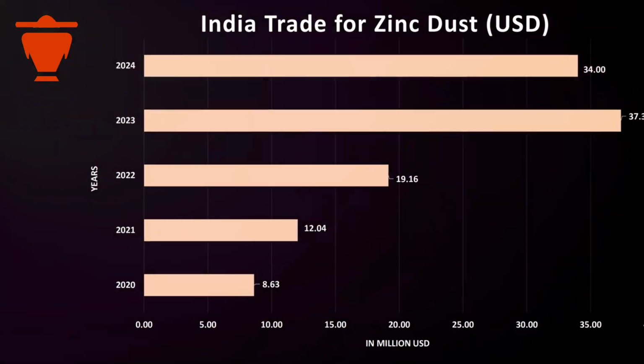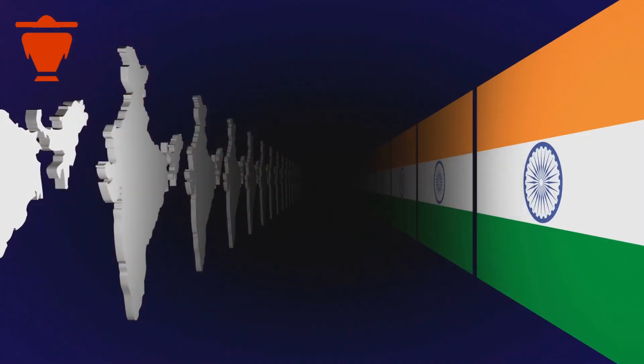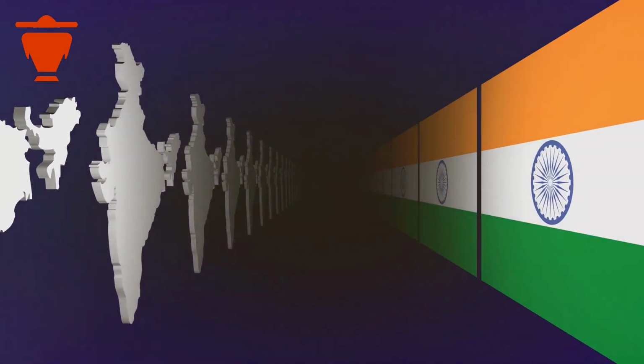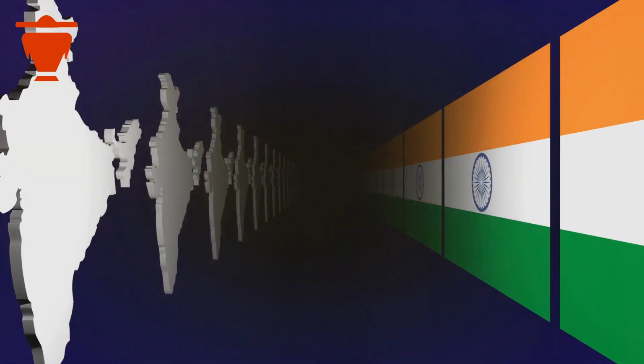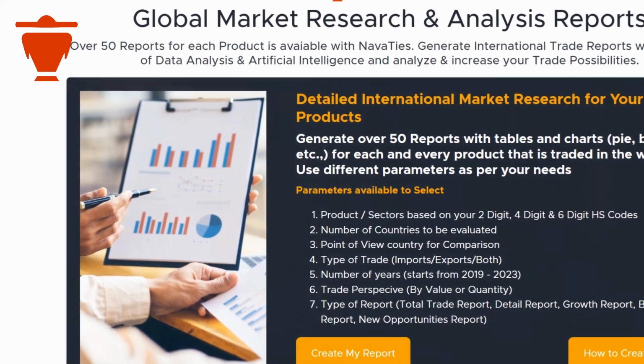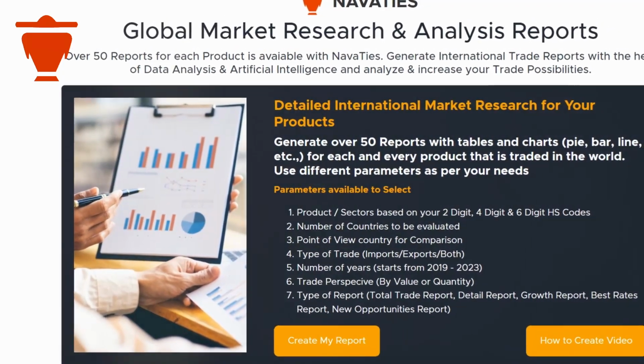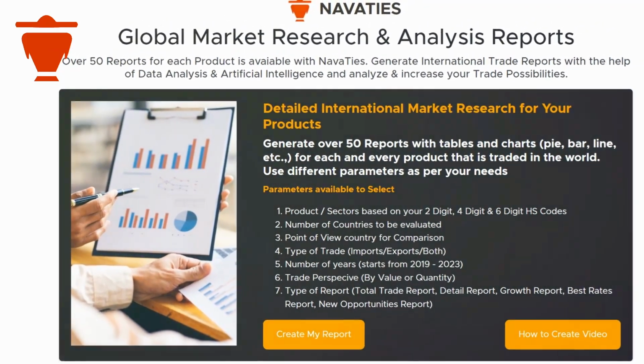So if you're looking to import zinc dust at better rates and better quality, India should be your destination for procurement. While this is about India's trade, you can generate more reports for zinc dust trade about any country directly on the Navaties platform.